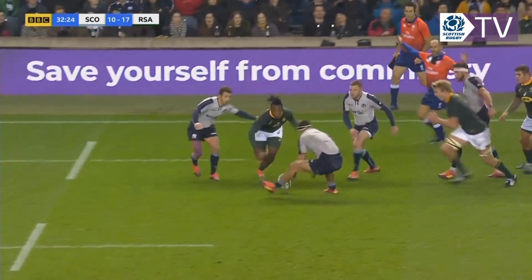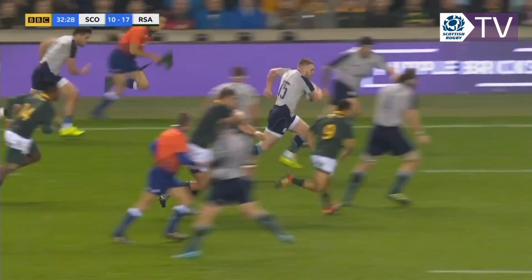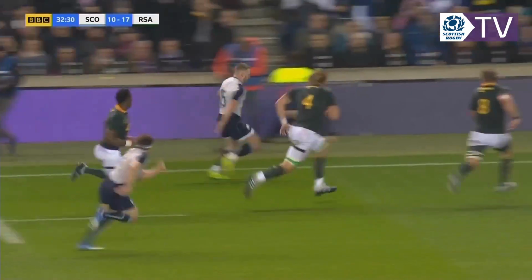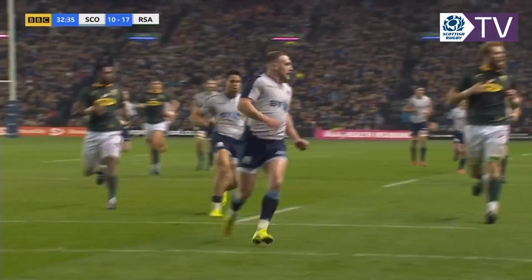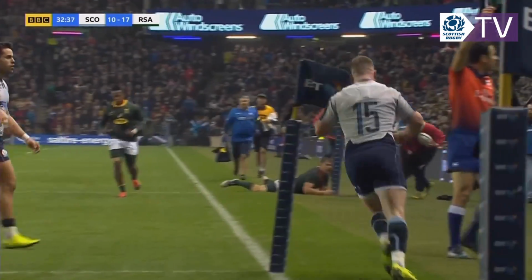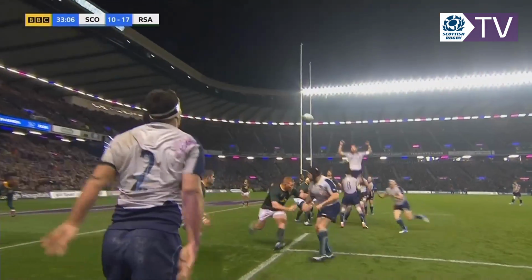And it's Russell up with Nkosi. McInally scoops it back, and Hogg now. Hogg, away he goes, and Stuart Hogg around Kolisi. Hogg chasing it down. Wonderfully placed kick. How does it bounce? Willie Le Roux has to field. Skills from Stuart Hogg again. Stuart Hogg wins it on that left touchline. But what a position now for Scotland.